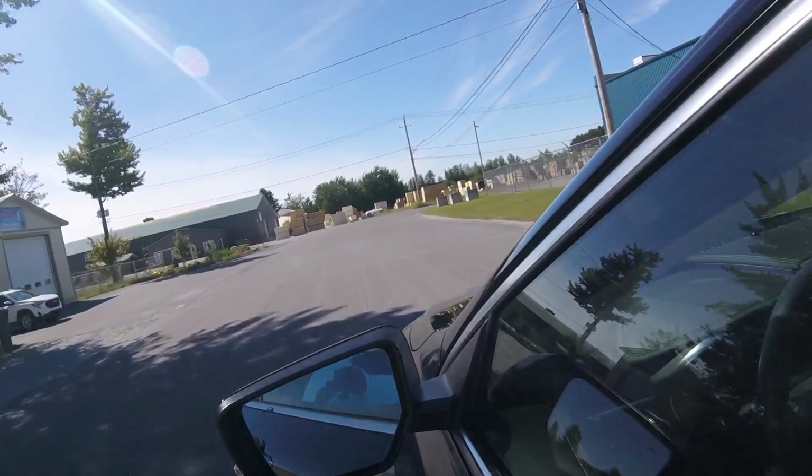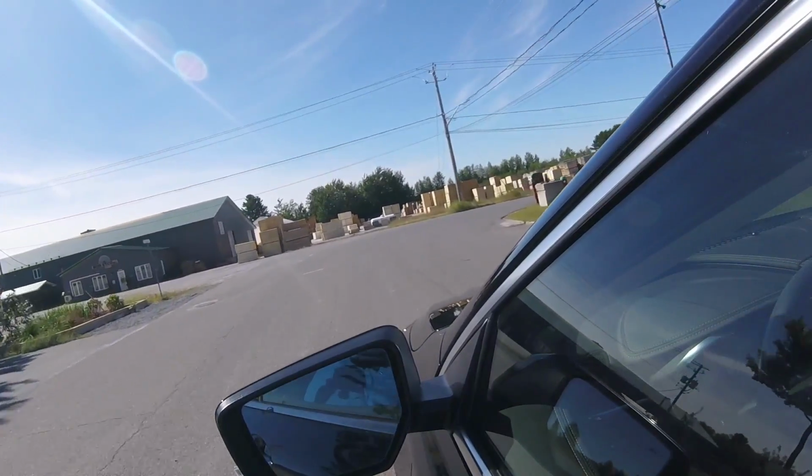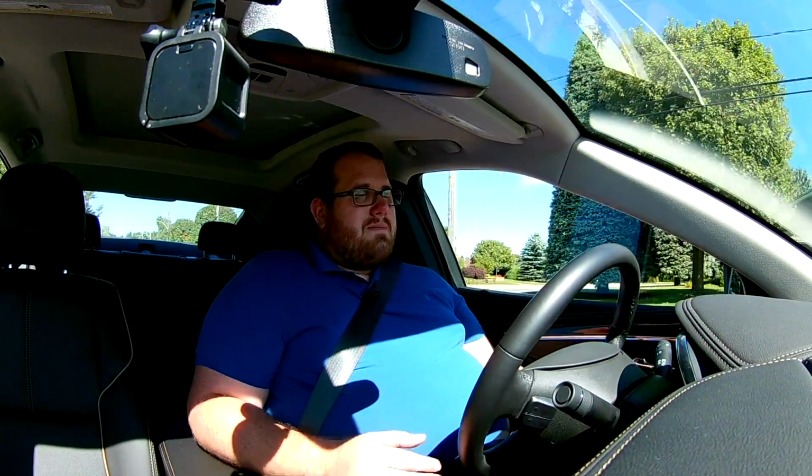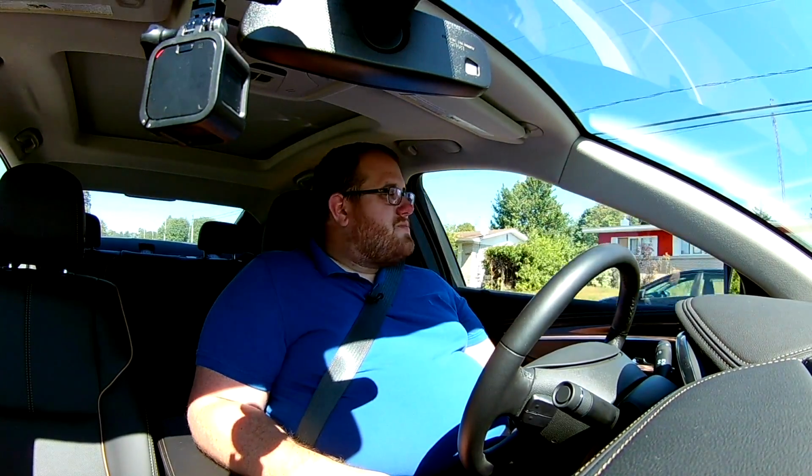Now, 305 horsepower isn't going to be a lot to blow you away with a car like this, but for its size, it actually isn't bad. And if you think about it, back to my 2001 BMW 7 Series of all vehicles to be talking about, it only had a 282 horsepower engine. So 305 actually is pretty good.